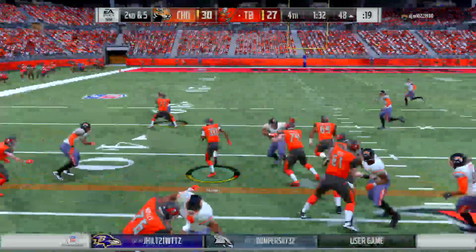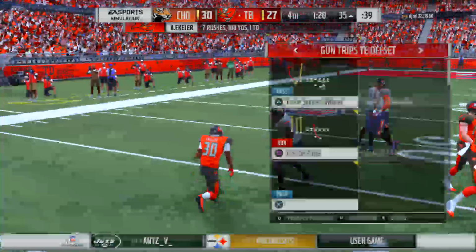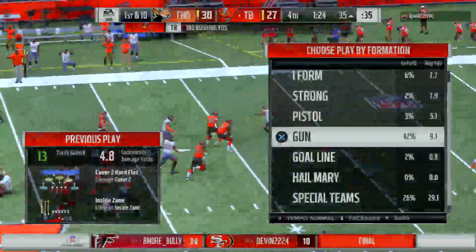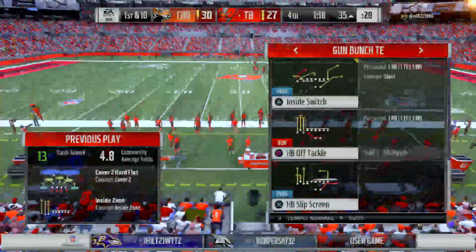They'll run it now out of the gun. And he's got this down to the 35. That one goes for 13 yards, and it moves the sticks. They're making steady progress, but I see your face. You're worried about that clock. I'm worried about the clock, and at some point, you have to have a splash play in there as well.